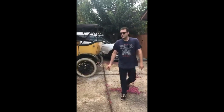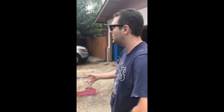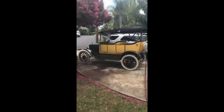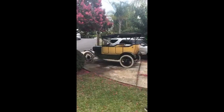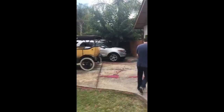By the way, it's not done. There's still a lot to do. I still have to build the wheels. I still have to put a new top on the car. There's still some parts that need to get painted, mostly just the headlights and the radiator. And yeah, it's at a point now where we can actually show it off, though. So, over here.